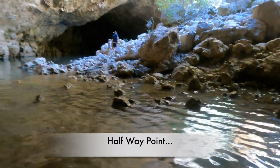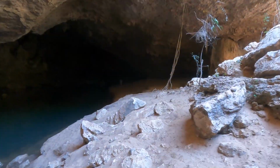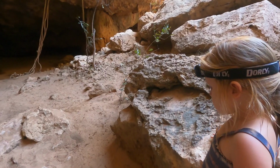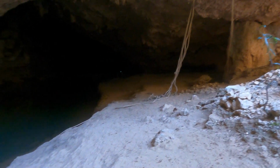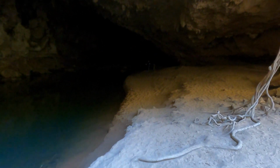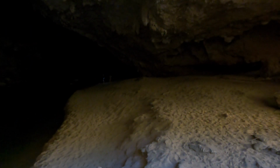You can see what you're doing here. Go. Go. Oh, we're just plodding along, aren't we? Dad, hold on. Is it shallow down there? I don't know what's going on down there. Maybe go up there and then with the other shelter. Does it keep going or is that it?